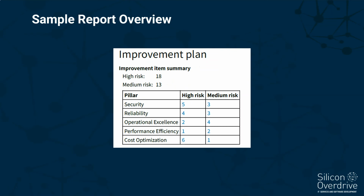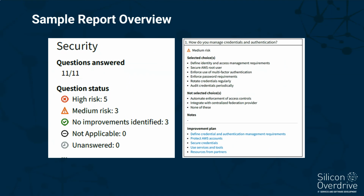At the end of the Well-Architected review, we will give you an improvement plan, which will identify high, medium, and low risk priorities. So, as in this example here, we can see that there are 18 high-risk remediations and 13 medium-risk remediations across the pillars that should be implemented. Within each pillar, we'll see how many of the questions we've answered. We'll get question status of high risk, medium risk, and no identifieds. And we'll get a breakdown of each of the questions to see what it is that you can improve.